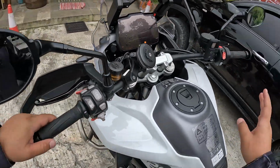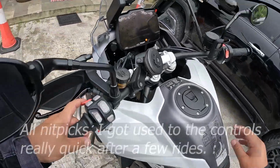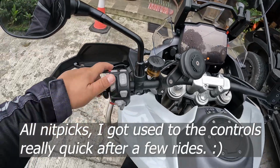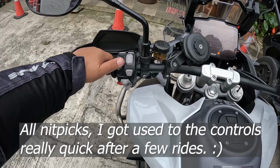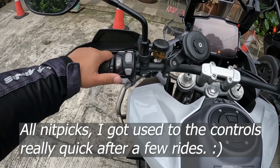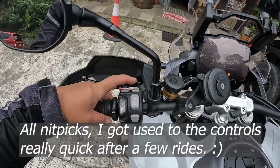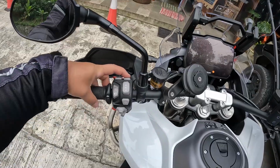And one more thing is the location of the fog lamps. Okay, you have your high beam here and your lights here. Now for me, I would rather have the fog lamps over here, somewhere closer, somewhere in this area, but they place it all the way here. You have to reach like that to hit the fog lamps.